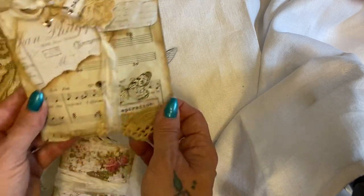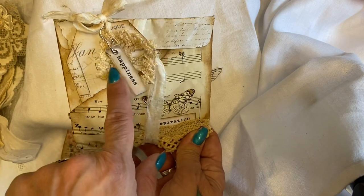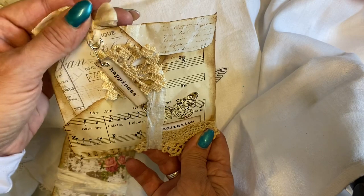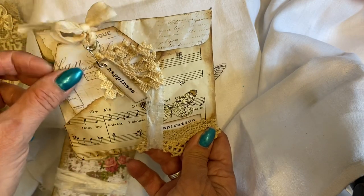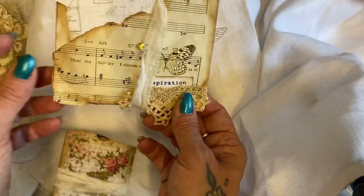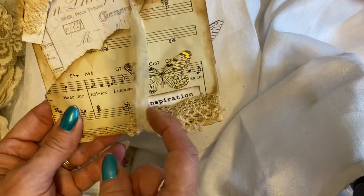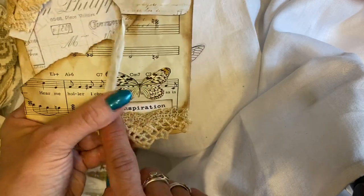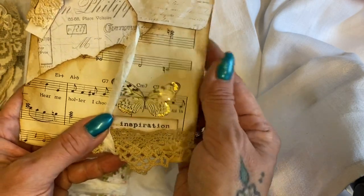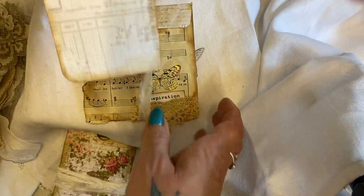And then we've got another little package here. And she's got happiness on this tag with a little bit of doily here, and again this beautiful champagne sort of coloured bow, and she's made this out of new music paper. Oh my gosh, she's made this out of a CD file. I'm looking at the back and I'm blown away by the back. Inspiration. She's got one of her butterflies here. There's something poking out there, and another lovely bit of doily, and we've got this tag.